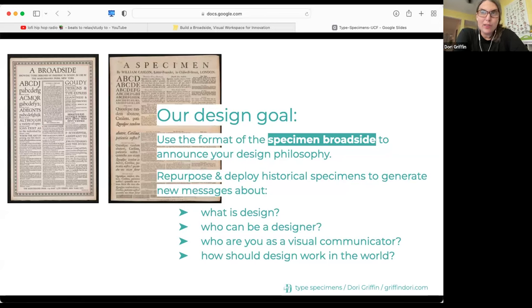So what's design? Who can be a designer? Who are you as a visual communicator? And I would argue that no matter who you are or why you're here, you are a visual communicator. Even if you're not a professional designer, you communicate visually. Or maybe messages about how design should work in the world.